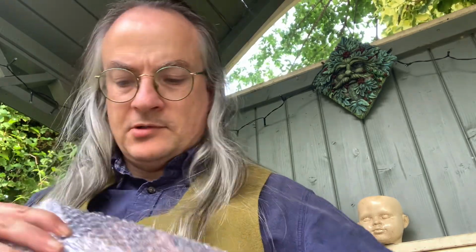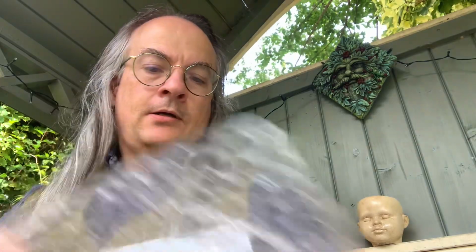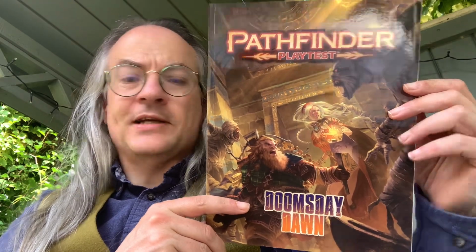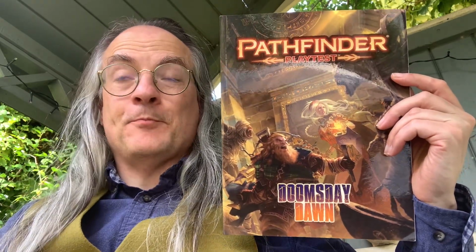And what I've got in here is Doomsday Dawn, which I will show you as soon as I've got it out of the packaging. This is the Pathfinder Playtest adventure, Doomsday Dawn, published by Paizo. This would have been for presumably second edition of Pathfinder, released at the time of its playtest version of the rulebook.